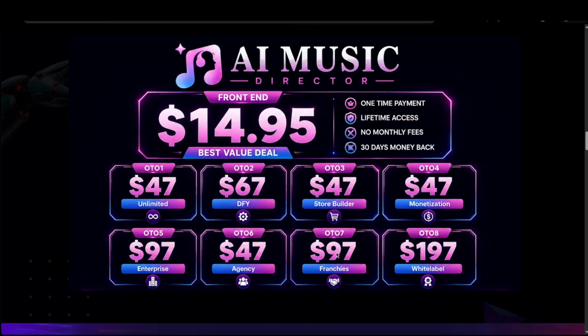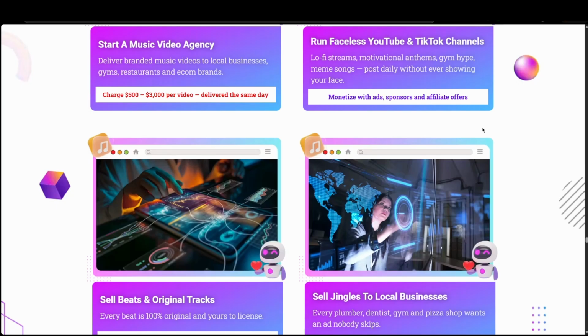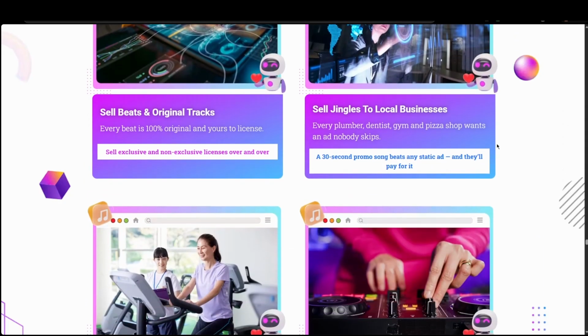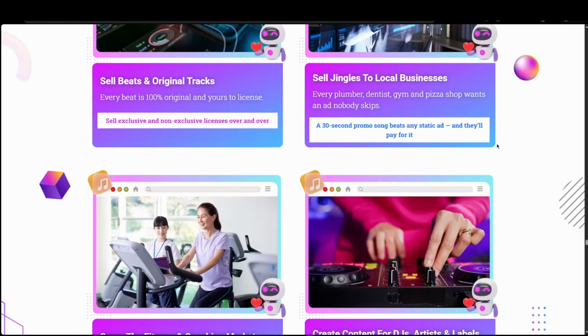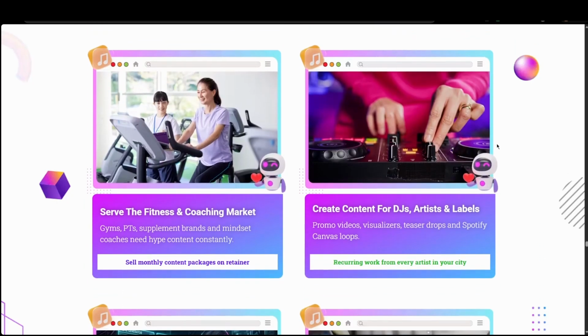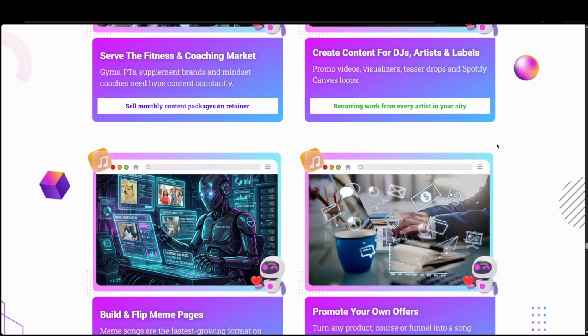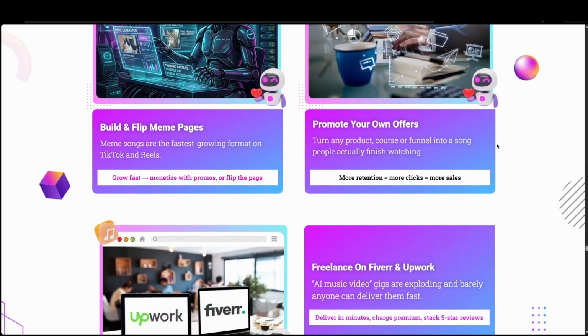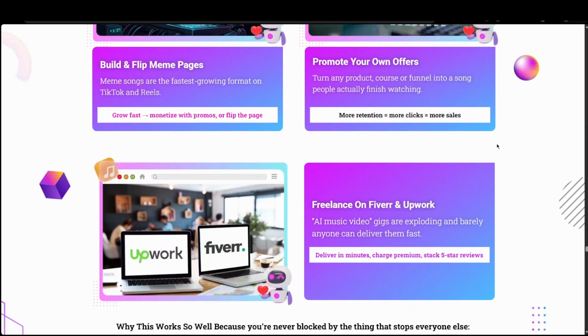Let's keep things completely honest here. This software is not for professional audio engineers who want multi-track stem editing inside a recording studio. It's also not a magic cash machine that deposits money into your bank account while you sleep on the couch. You still need to choose profitable niches like gym motivation, lo-fi study beats, or local business ads. You still need to press publish consistently on your channels. If you're looking for a get-rich-quick button without putting in basic effort, keep scrolling.